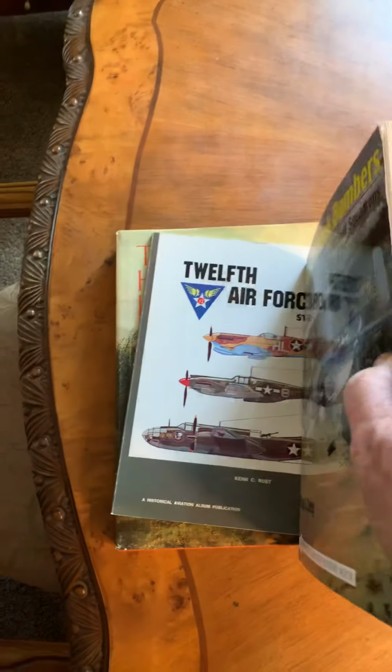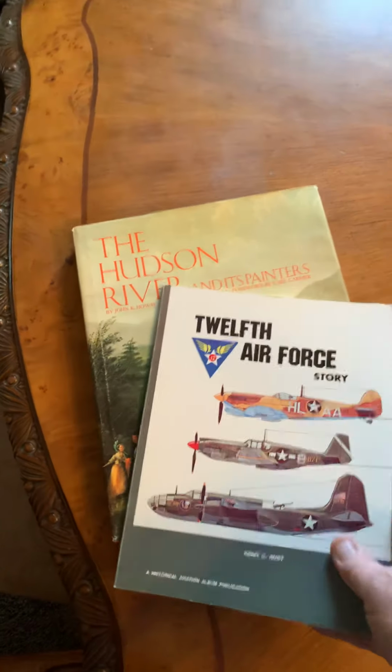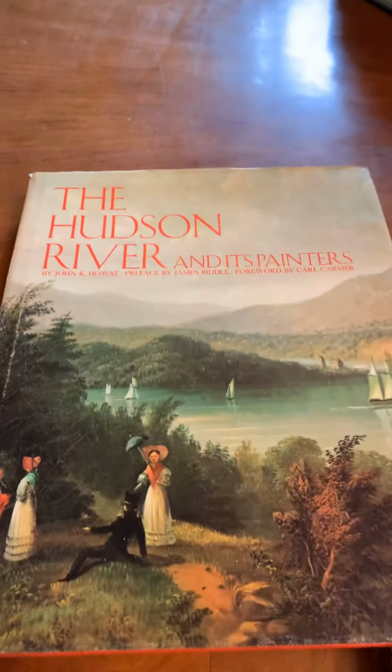This is a book. Nice book. And the last but not least, the 12th Air Force story. Followed by the Hudson River and its painters. So let me set this down for just a moment, and I'm going to very quickly, very efficiently get these restacked in the order that I had them, so I can pull out my chair and move on to the Hudson River and its painters.